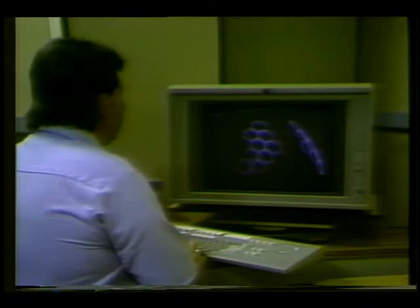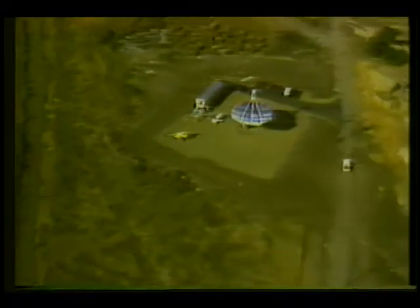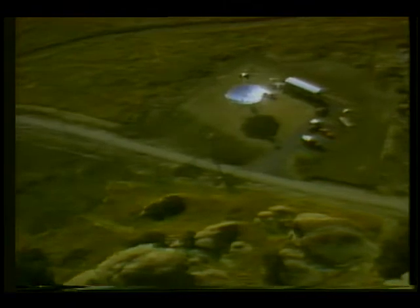This system is the solar dynamic system. The solar dynamic system uses a concentrating mirror to collect and focus the sun's energy into a receiver that accepts that energy in the form of heat. That's very different than solar cells, which convert sunlight directly into electricity.